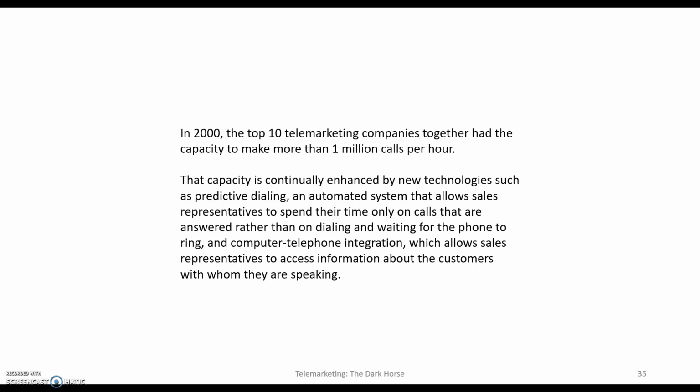So this is computer telephone integration. This is the idea of the representative getting information about the customers with whom they're speaking. By the way, it's usually when a customer service rep will ask you for your phone number and look you up, or they're pulling up your file, so they have that on the computer screen while they're talking to you, and they're pulling that from the customer database. It makes them better able to know who you are and help you with your problems.